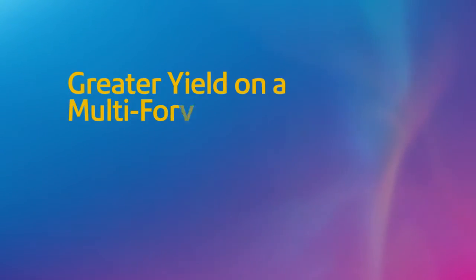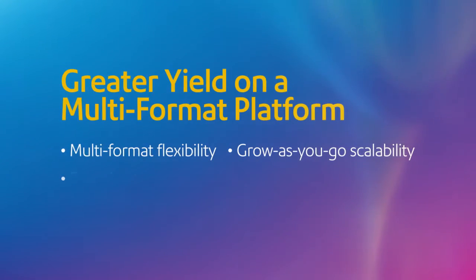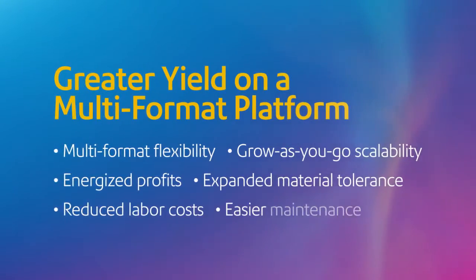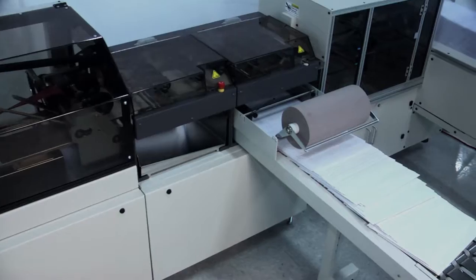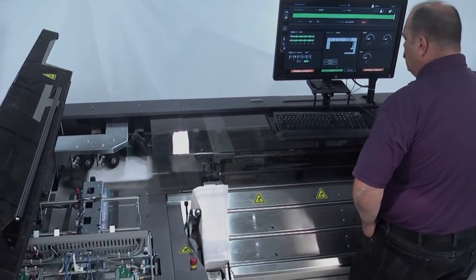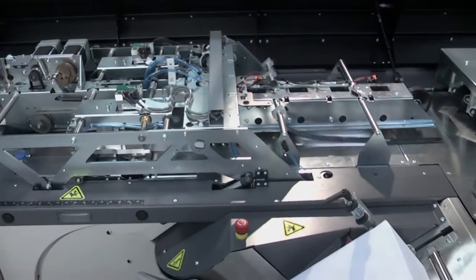Epic's multi-format capability, increased operational productivity, and high yield integrity open up chances for more demanding and profitable SLAs, while at the same time reducing your operating expenses. Epic handles a wider range of substrates and envelope styles, using less costly stock for even greater economies. And it does not require excessive end clearance or special envelope design to reach maximum speed.